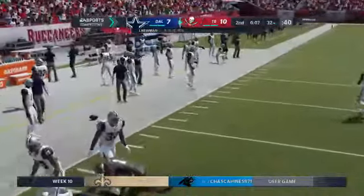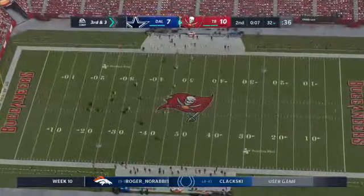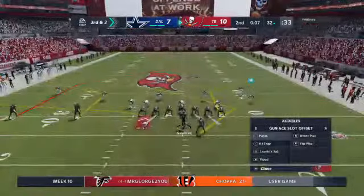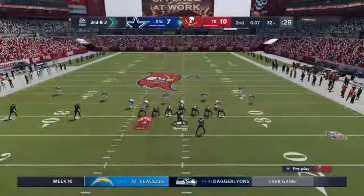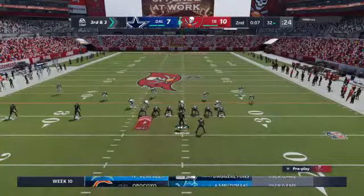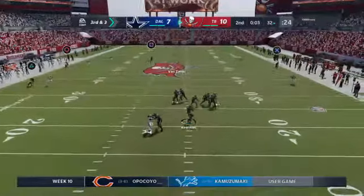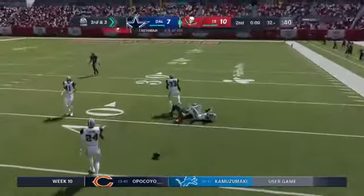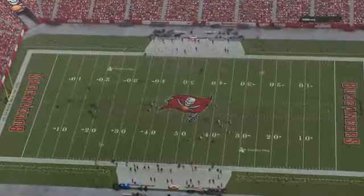And that is incomplete. 7 seconds remaining. Intended for Mike Evans, incomplete. So the incomplete pass on the last play, and that leads us to a 3rd and 3. Deep for Smith, and that will be incomplete. So we've hit halftime here in Tampa with the Bucs out in front.